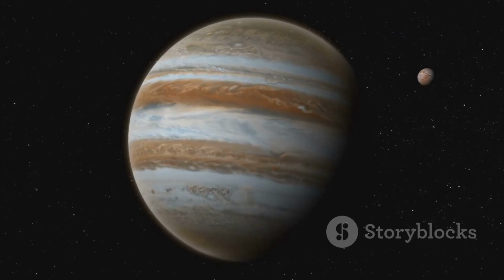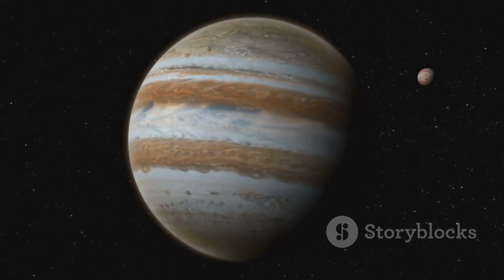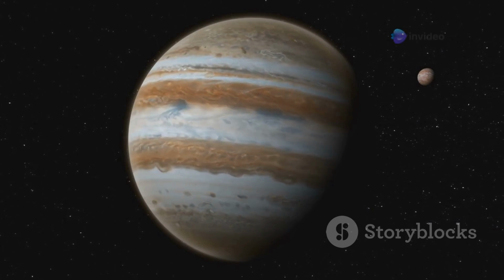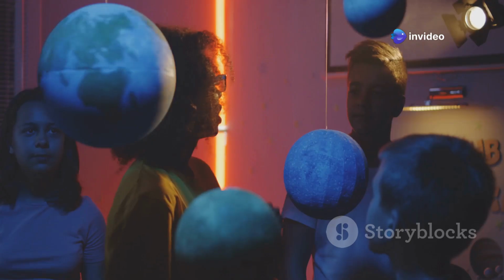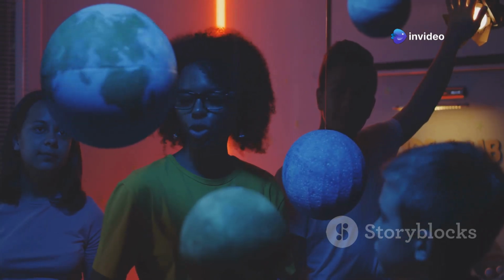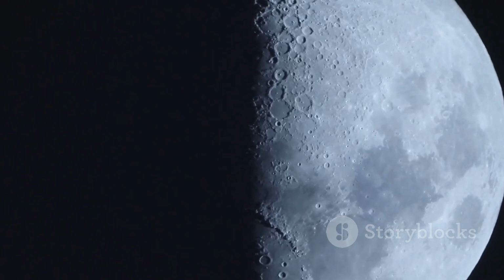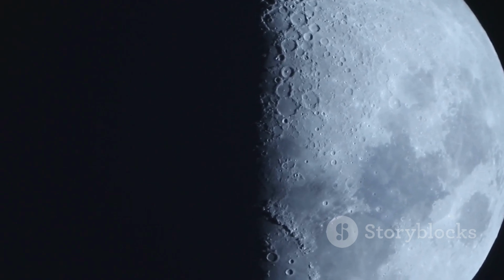You might also see it written as Jupiter 48, its official designation. This numerical label helps scientists keep track of the many moons orbiting Jupiter. Don't worry about trying to pronounce that. The name Cyllene is much easier to remember and say. What we do know about Cyllene is quite interesting, even if it's just a tiny dot in our telescopes.